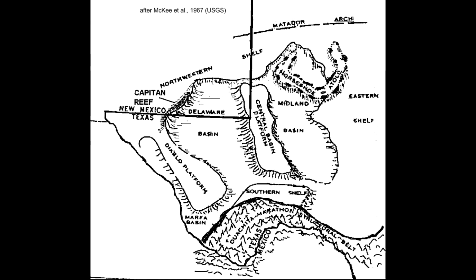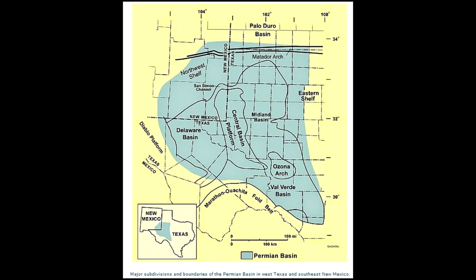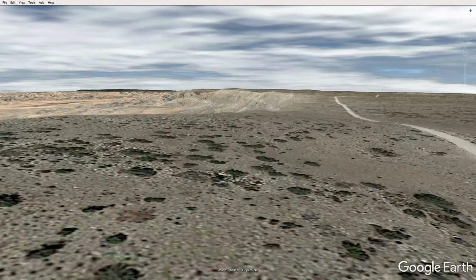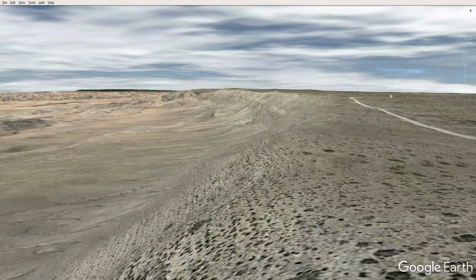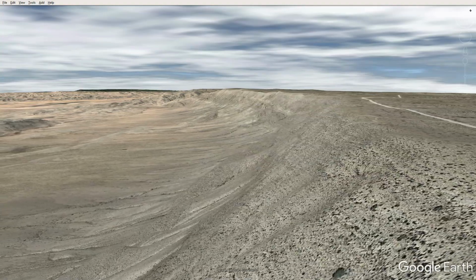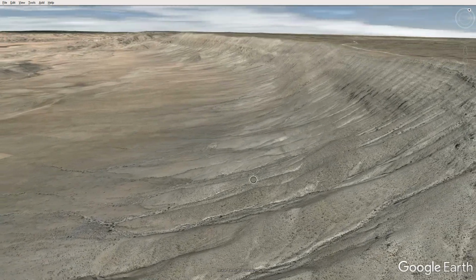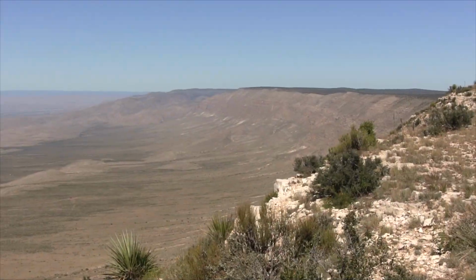Hundreds of millions of years ago, there was a warm, shallow sea here called the Permian Sea. The area uplifted and the sea dried up, but the limestone reefs along the edge remained. The Guadalupe Mountains was one of those reefs. The rim of the Guadalupe Mountains is a long cliff up to 2,000 feet high.